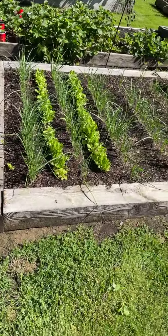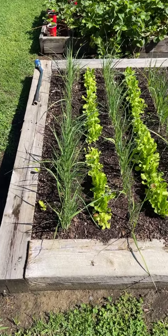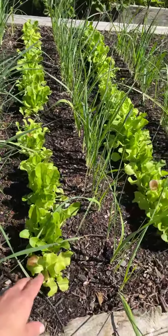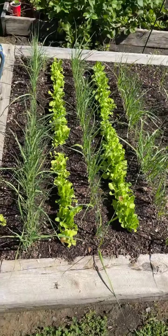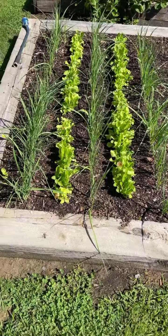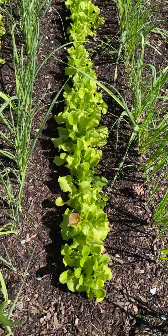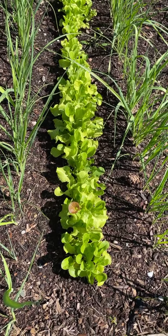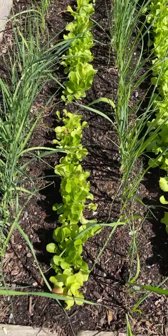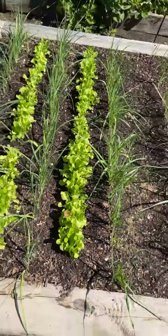So this bed, we have leeks, one of Jeremy's favorites. Got leeks going on. And lettuce, finally. It's taken me forever this year to grow lettuce. Usually I can grow it like crazy. So this lettuce is a mix. I believe it has some kind of iceberg, romaine, and I believe that looks like a little red leaf, a little bit of red in there.